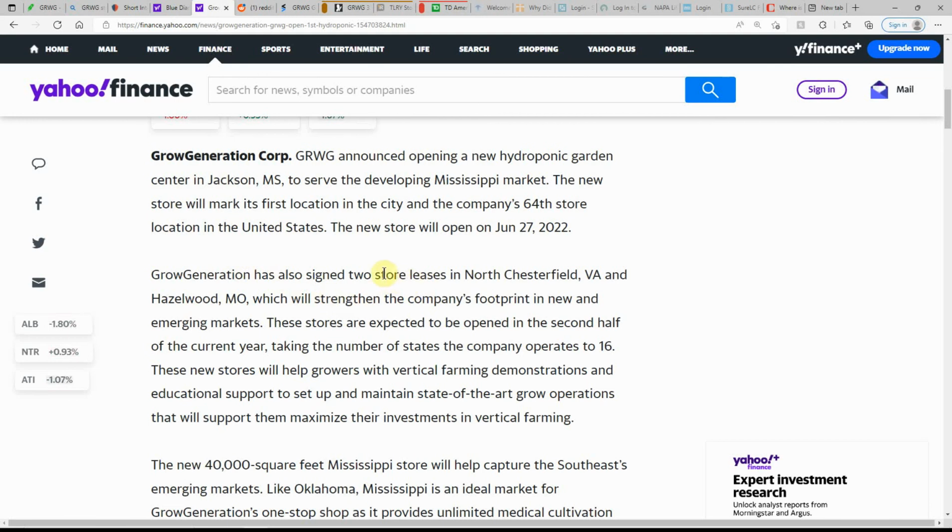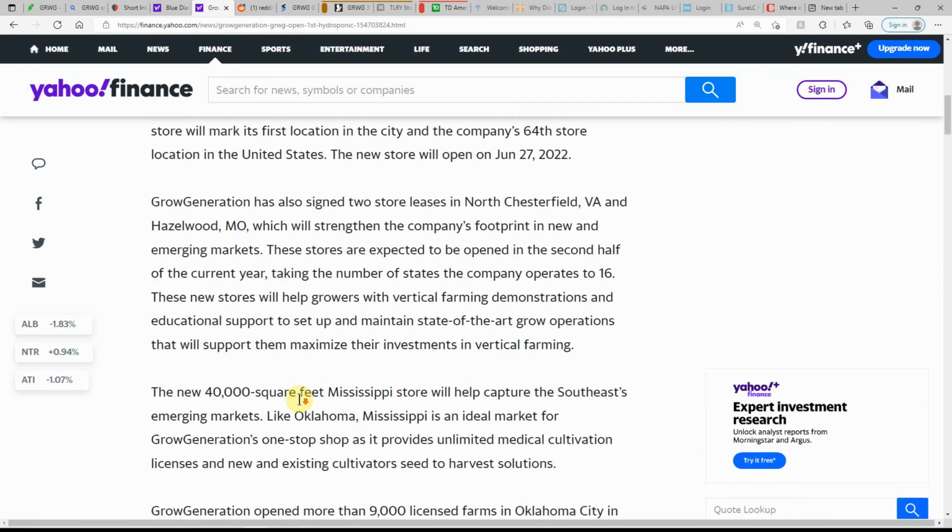They also signed a two-store lease in North Chesterfield, Virginia, and Hazelwood, Missouri, which will strengthen the company's footprint in new and emerging markets. These stores are expected to be opened in the second half of the current year, taking the number of states the company operates in to 16. These new stores will help growers with vertical farming demonstrations and educational support to set up and maintain a state-of-the-art grow operation.